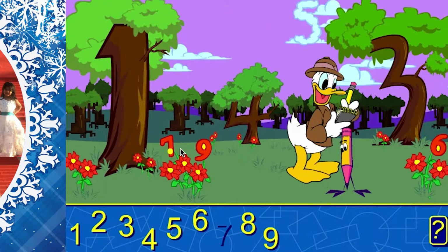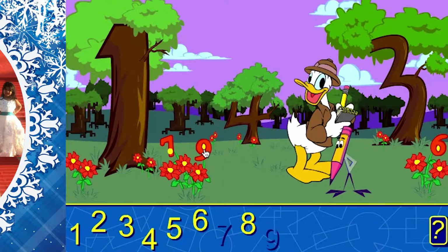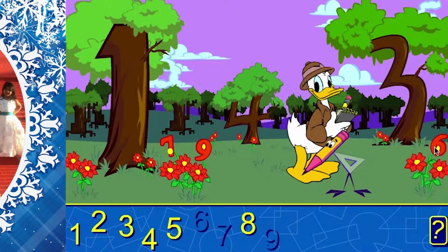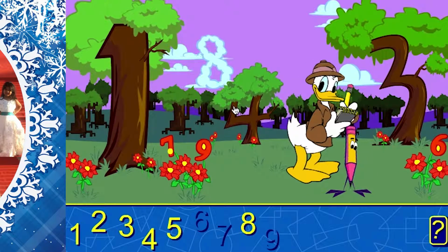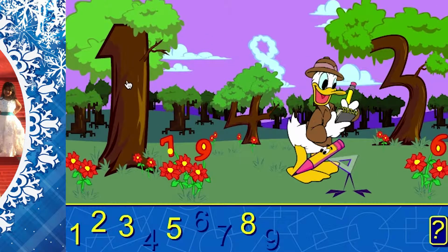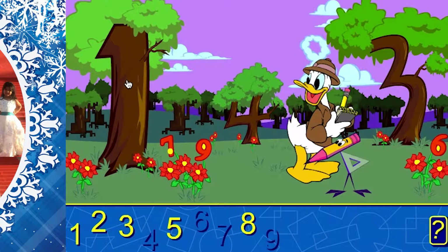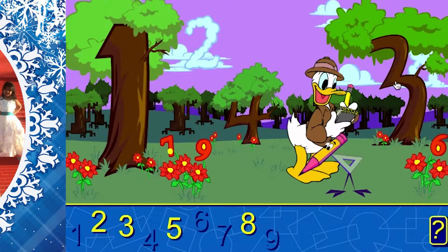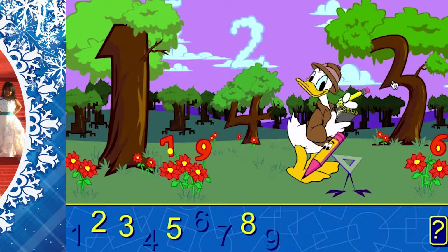So we find 7. This is 9. This is 6. This is 4. Oh, look at the tree. This one is a tree shaped like 1. This one is the shape of 3.